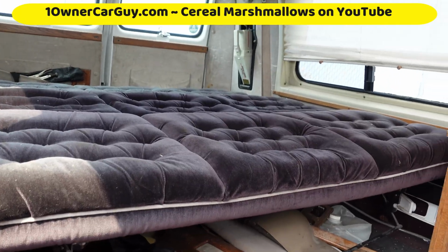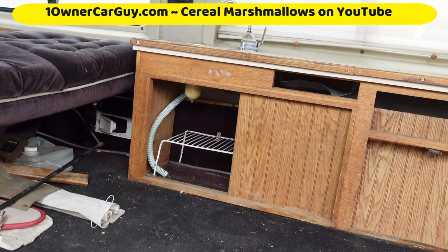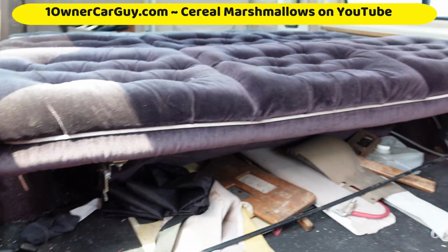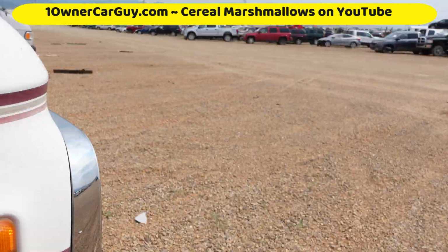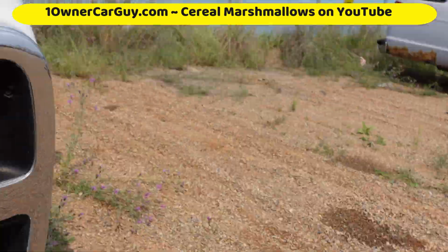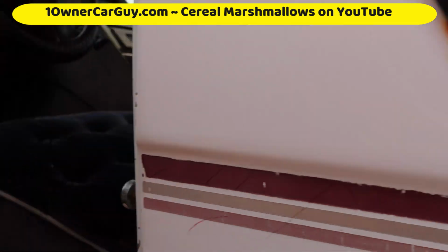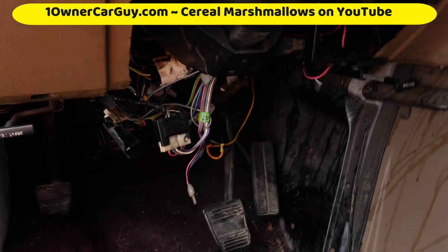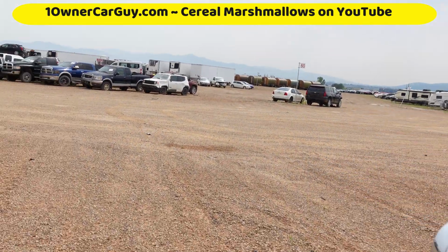Yeah. I don't know. I think this may be a little far gone. It's nice enough, but it's just missing too many seats. Got the caps. Don't got the rings. Wow. Can you say rust? Yeah. I don't want this thing. 158. No door panel. Yeah. Well, came here for nothing.